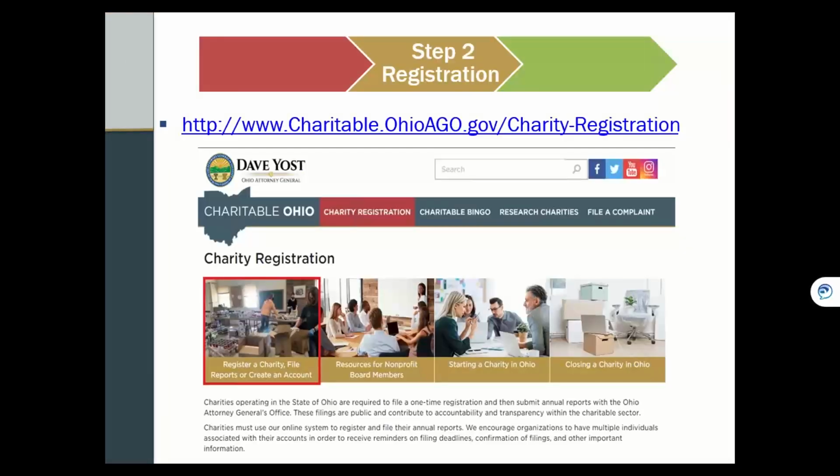Moving on to step 2, registration. If you aren't found to be exempt, then you're going to need to register. We'll talk about specialized exemptions toward the end of the presentation. Organizations must register and file online from the to-do list. You will know if registration is required because it will be listed as one of the tasks to be completed.